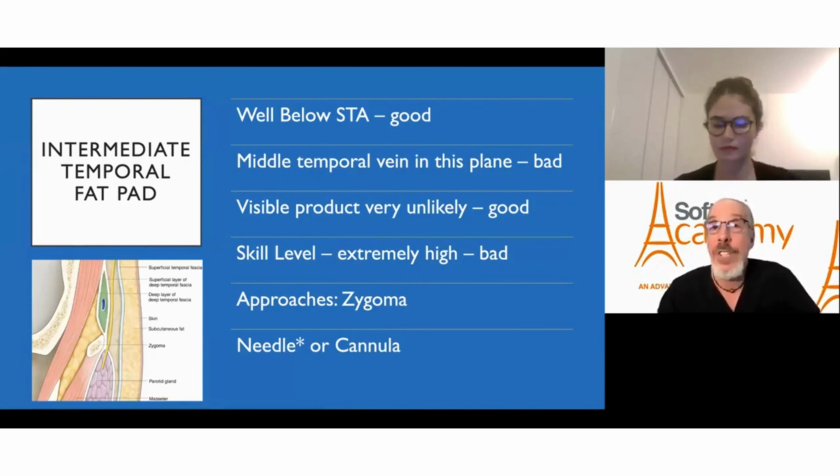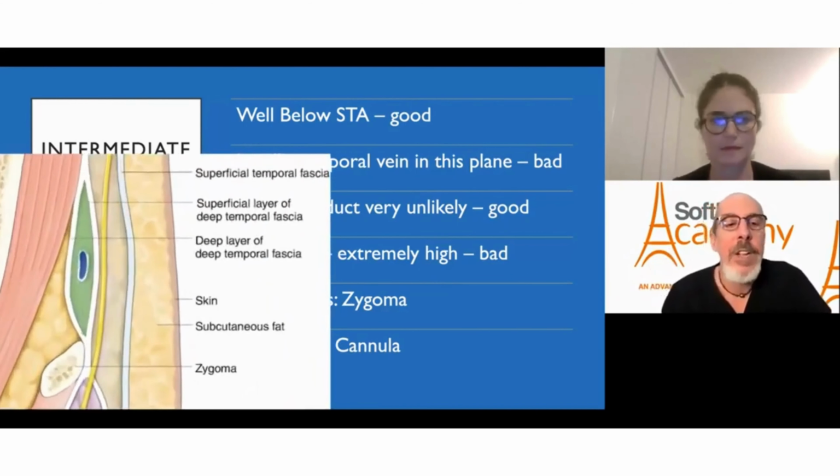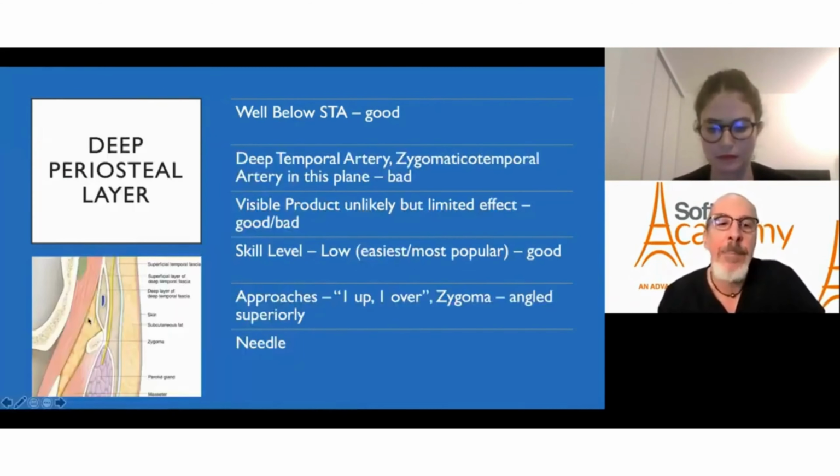Okay, and you need to use a needle for this because you need to poke through that deep temporal fascia. That, as I showed you, that deep temporal fascia is a very thick fascia. So that's why you need a needle for that. Okay, and over here, you see the green and you see the middle temporal vein within that intermediate temporal fat.